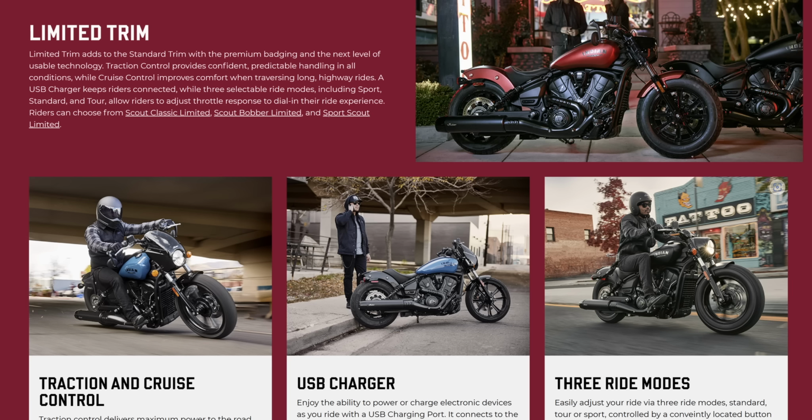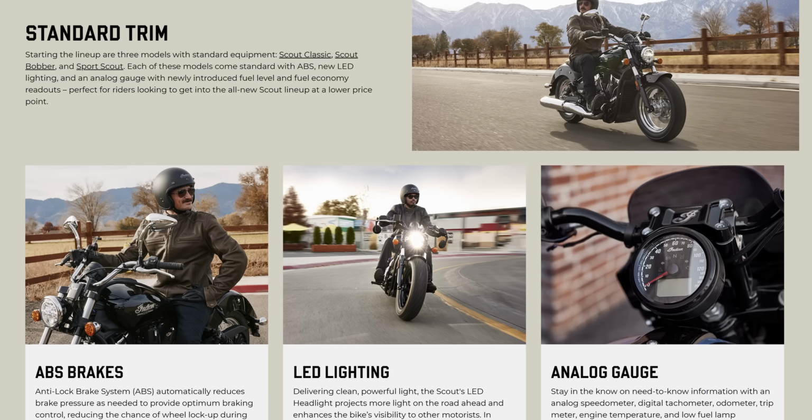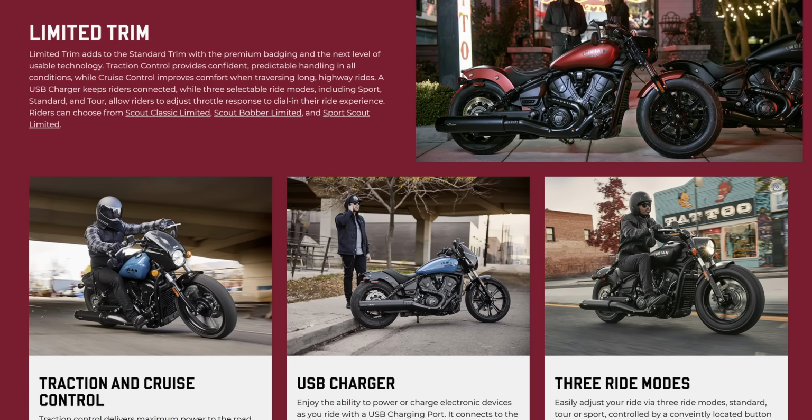Now, when it comes to electronics, ABS is fitted standard across both bikes, especially here in Australia. You get cruise control on both bikes. Ride modes are available depending on what trim level you get on particularly the Indian Scout 101. Some trim levels will have ride modes, some will not. You have the option of standard trim, limited trim, or limited plus tech trim. With the standard trim, you get ABS brakes, LED lighting, and you only get the analog gauge. With limited trim, you get traction and cruise control, you get a USB charger, and you get the 3 ride modes. So you'd need to get the limited trim before you get the ride modes on the Indian Scout.